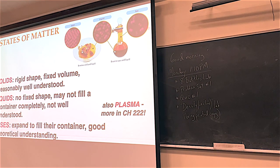This is an example of bromine as a gas. This little stuff over this container here is actually gaseous bromine. And notice the space between the molecules. Pretty distinct. There's hardly any space between the molecules here, lots of space between them here, and kind of medium in between.